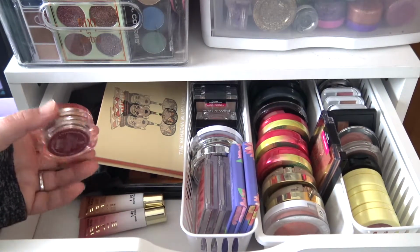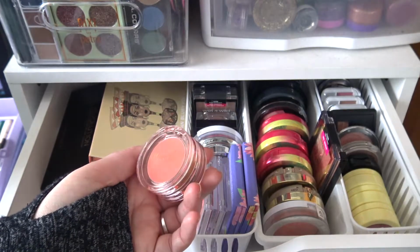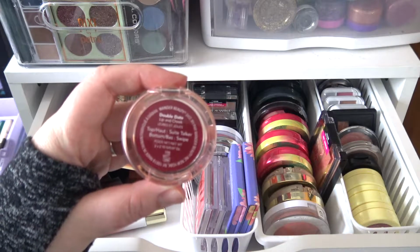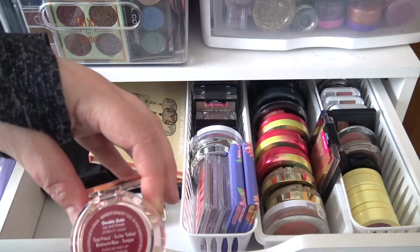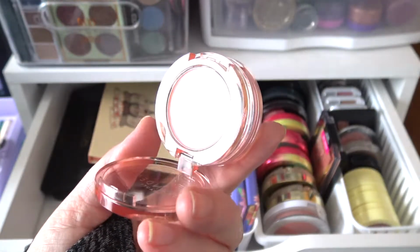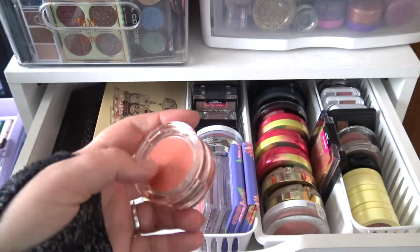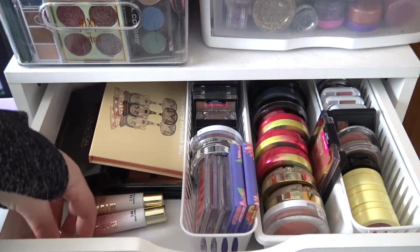So first, cream blushes. I have this one that I just got in BoxyCharm. I actually canceled my BoxyCharm, so this was in my last one that I got. And this is from Wander Beauty, and this is the Double Date Lip and Cheek Duo. So the top one is tinted, and this is in Sweet Talker. There we go. Okay. So this is a cream blush, or I guess lip product, in the shade Sweet Talker. And then the bottom is just clear. So I kept it in here because I do want to use the top one as a cream blush. Not really sure what I'm going to do with the clear one, but you can't separate them, so I'm just going to keep that in here for now.